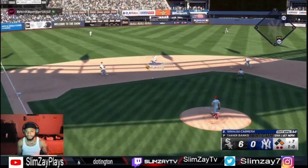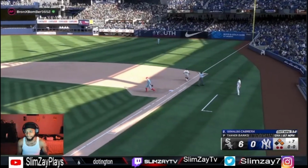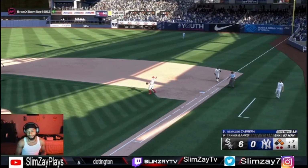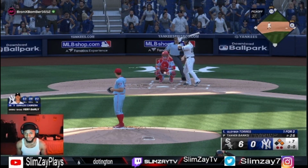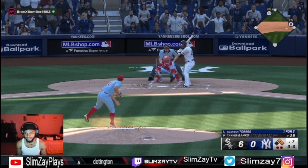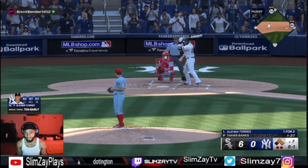Swing and a bouncer. He's in there. Oh, God. Number Torres up to the plate. God. Damn. Swing and a miss. No ball. One strike.